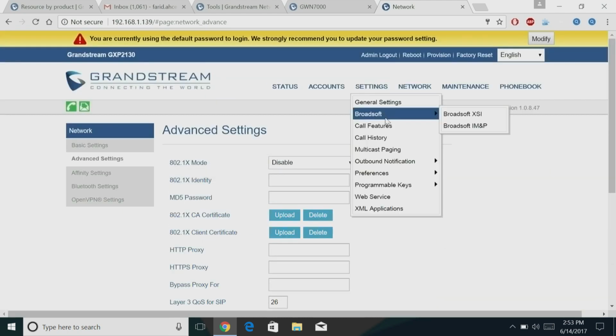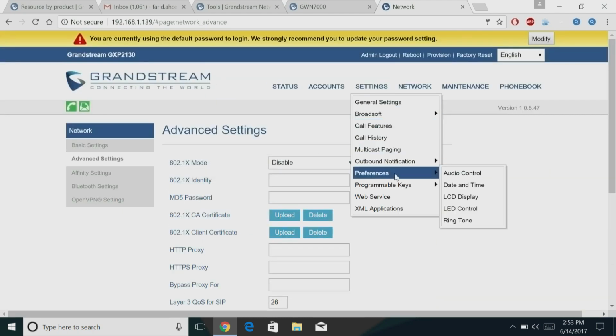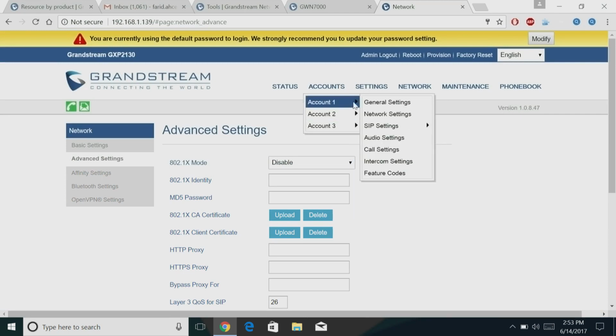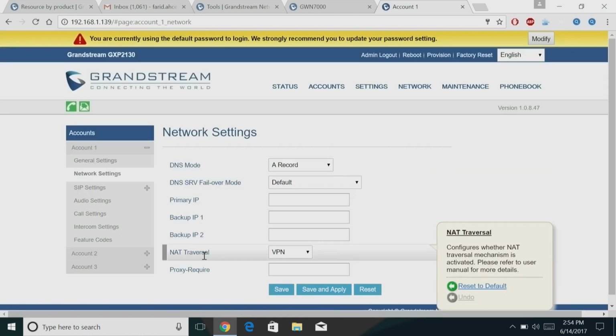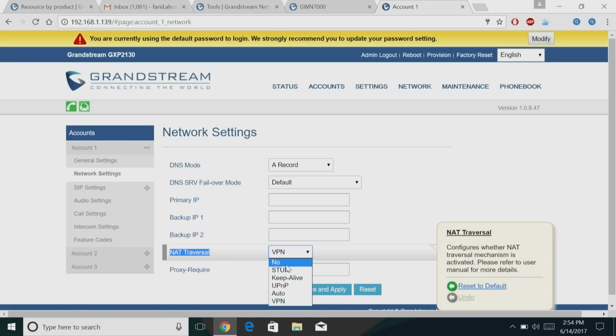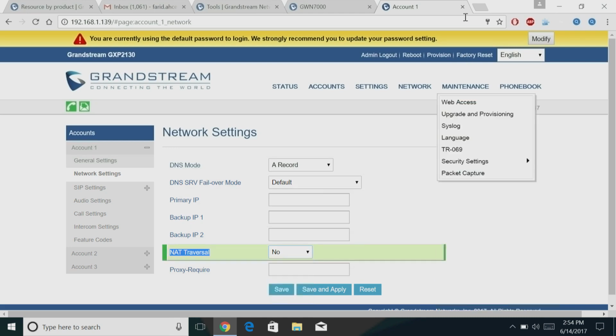Should be a way where it says NAT. I want to connect through the interface account. Let's check in the network settings. And here you go. So the NAT traversal for that account, for account number 1, you want to go out of the VPN interface, not the local. If you set it to no, then you're using the default, which is the local interface.